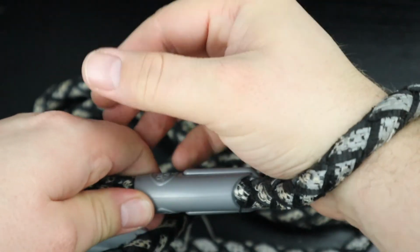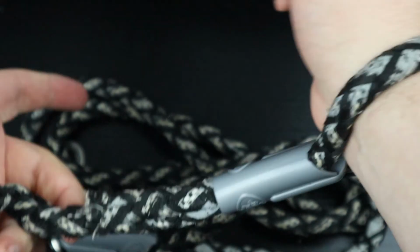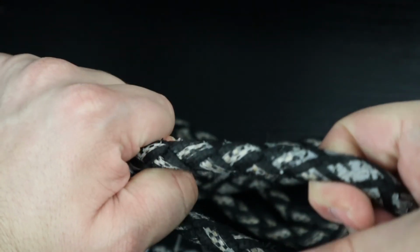And sometimes it kind of gets stuck where you just can't put your hand in the leash because it gets too tight. So this could have easily been in the 8s. Unfortunately, it's got to be a 6.8. It's not a bad leash, but there's definitely better ones out there.